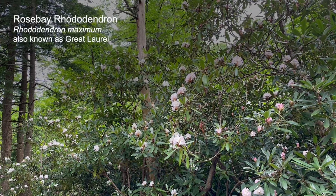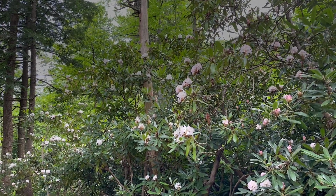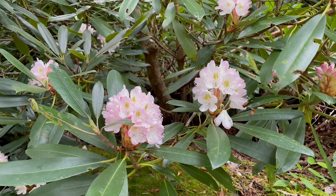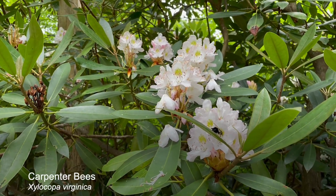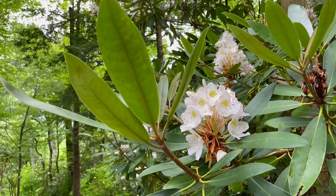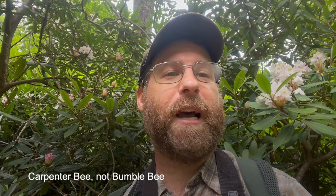Behind me, we're looking at a flowering rhododendron bush here. As I was filming these rhododendron, a bumblebee actually landed on my iPhone on one of the flowers. I guess it thought my iPhone was an actual flower.